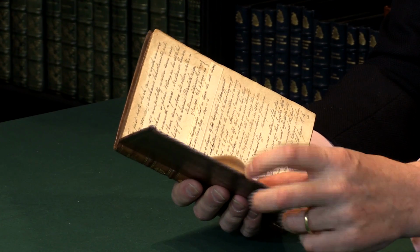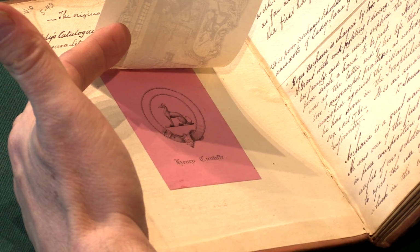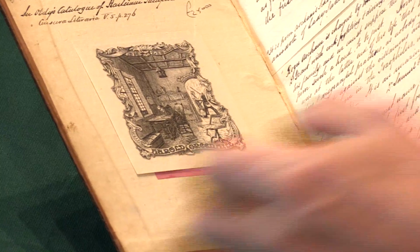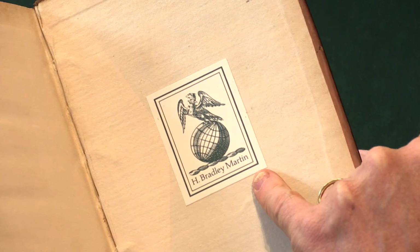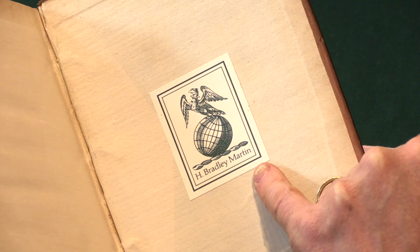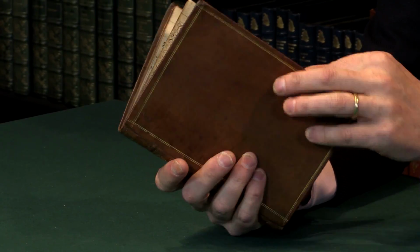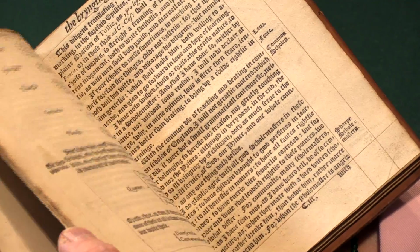Later in the libraries of Henry Cunliffe, who had some fine books, some fine early books, and latterly in the 20th century in the famous American library of Harold Greenhill, whose books were acquired en bloc by his friend Bradley Martin. And here at the end of the book we have the Bradley Martin bookplate, which was added at the time of his sale, which is a very famous and successful sale, in several sales in the early 90s. So a copy with a good provenance, showing that complete copies like this are rare in commerce and greatly sought after.